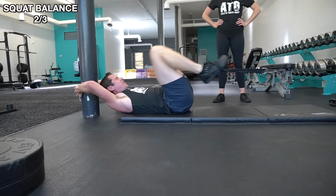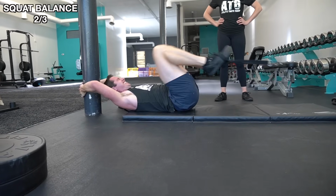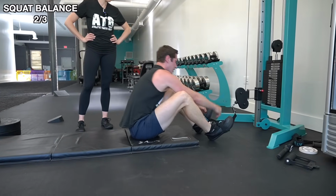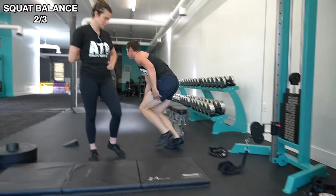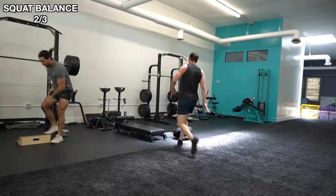Yep, just trying to get. All right, starting to feel that. So now we've covered a fourth area and we can head over here for the fifth and the sixth.